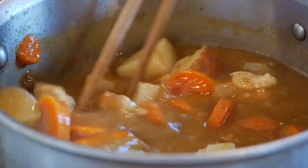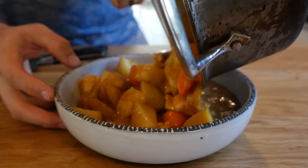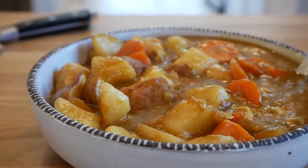That has all the flavoring you can need. You don't even need to add salt, it's pretty amazing. At that point, you got your curry, give it a taste, give yourself a thumbs up, do a little curry dance, and have some fun.